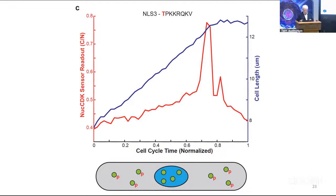We did, of course, many cells which showed similar patterns. This is nuclear activity, and you can see, to a first approximation, it increases a bit at the beginning of the cycle when it undergoes S phase, continues to increase as you go through the cycle, just as we predict. And then there's a sudden jump, and you go into mitosis.